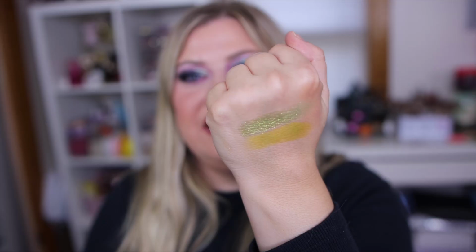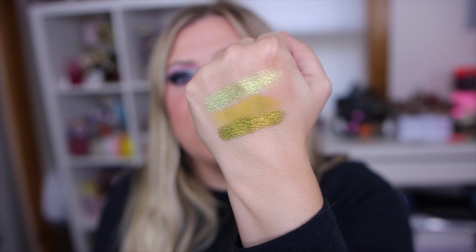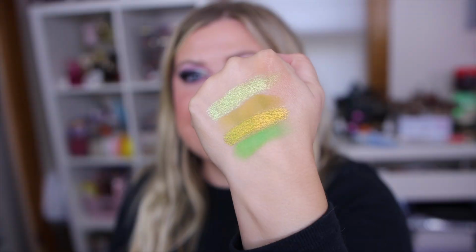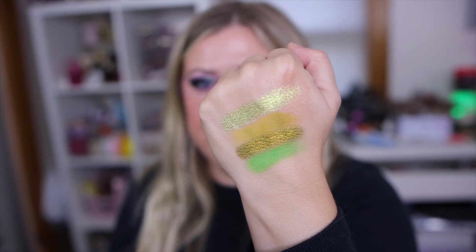Next we have the color Packed. This is a muted green. I really like this color. I feel like it's a nice Halloween kind of shade. We also have the shade Ritual, which is another more duochrome green. This one is gorgeous. It is a shimmer, and it kind of shifts from a gold to a darker green. It is absolutely beautiful. Next we have this lime green in the palette. This is called Profane. This is such a fun kind of neon green color.